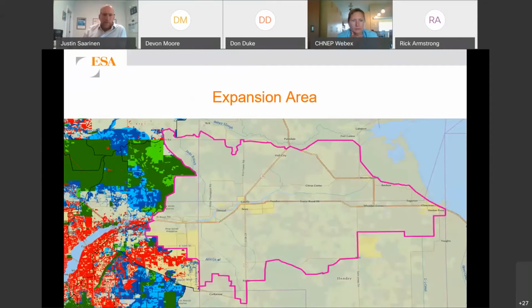Okay, so here's a better view. This is the scale that we're going to be looking at for this expansion area and the study that I've done. You can see the HRN1 there on the western side of the expansion area, and we're going to be tying into HRN1 with this analysis, with this study. Next slide, please.